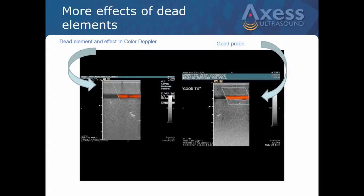Okay, we've got one question here. This is from Chandra: can dead elements individually be repaired? Again, no, that's impossible. It's too costly to do if you could do it, because you basically have to destroy the array stack in order to go in there and put an individual element in. So it's far better to just go ahead and replace the entire array stack.